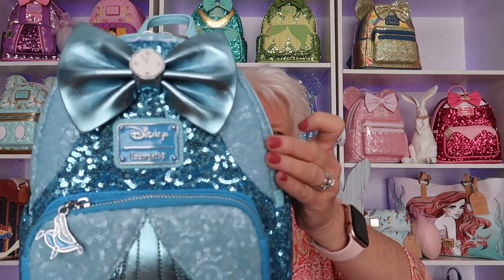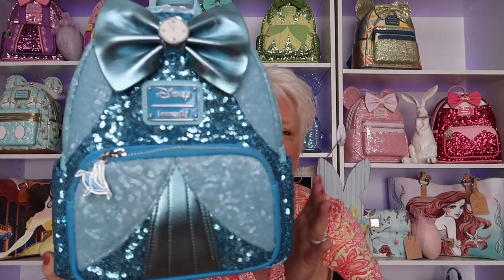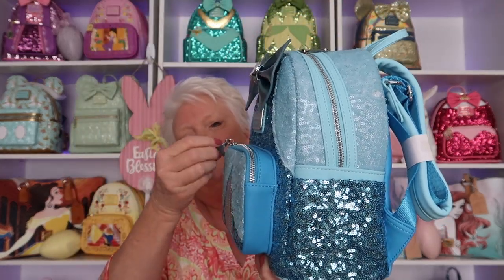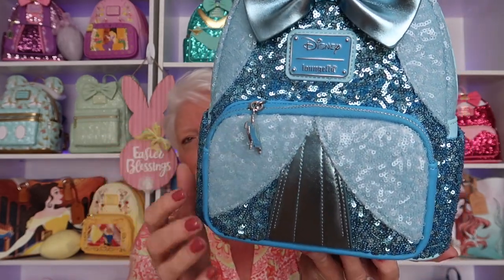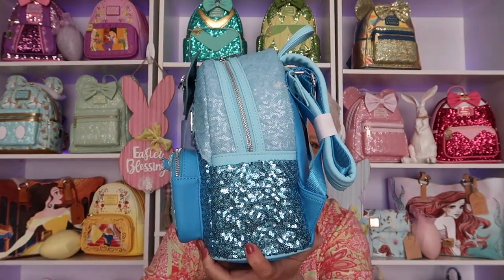Okay, so the next one I want to show you is from the Disney Princess series on Loungefly, and it was the very first one to be released, and it is Cinderella. Isn't she gorgeous? And listen, they did awesome with the release of this bag, because this one has got beautiful sequins up here at the top that are baby blue. Then you've got darker sequins going down the sides. And then the beautiful logo tag, just stunning. And then you have the slipper on the pillow as the zipper pull, just beautiful. Love it so much.